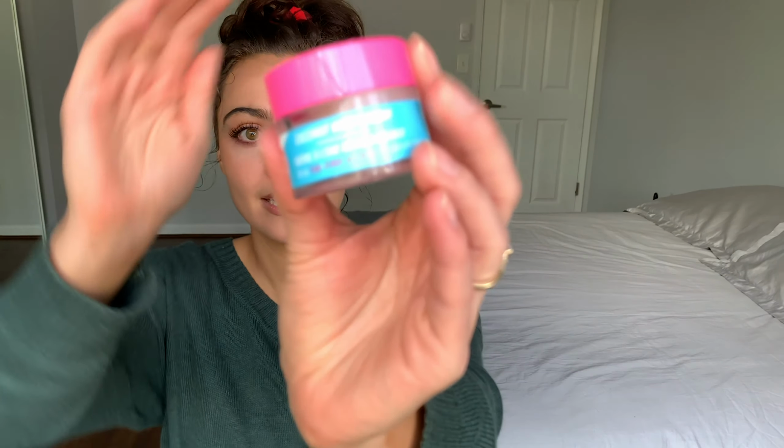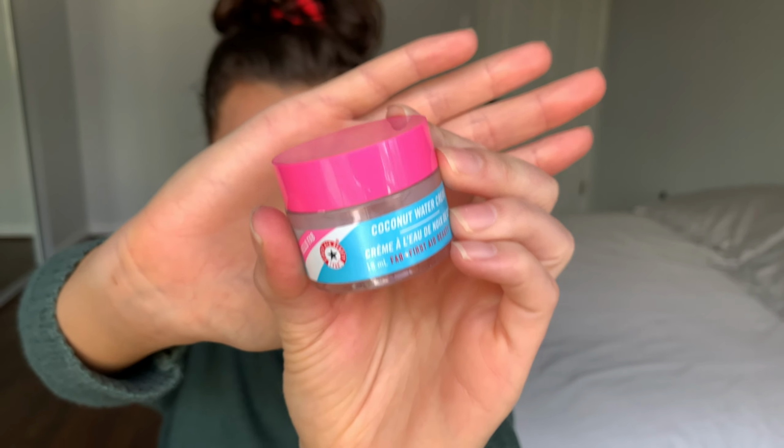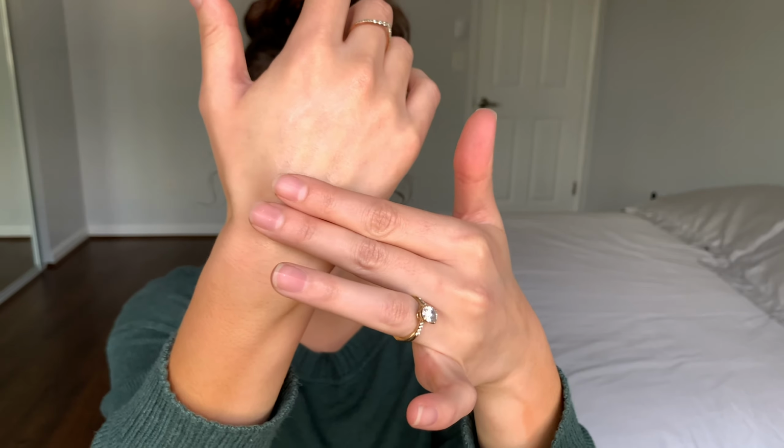Alright, oily skin. We are working with gels, sometimes called water creams, for our daytime moisturizer. Something like First Aid Beauty Coconut Water Cream is a simple oil-free gel that's a safe choice for sensitive, oily skin, and also really nice just going into summer, or for those of us traveling to hot, humid climates.